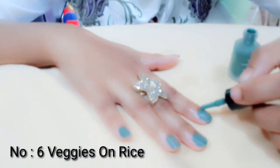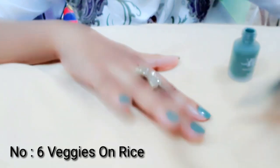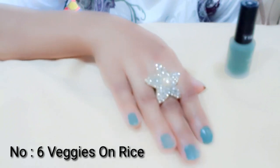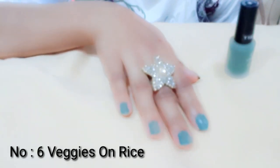The next is Veggies on Rice. It's a beautiful greenish kind of shade, light green, and this is a matte finish.